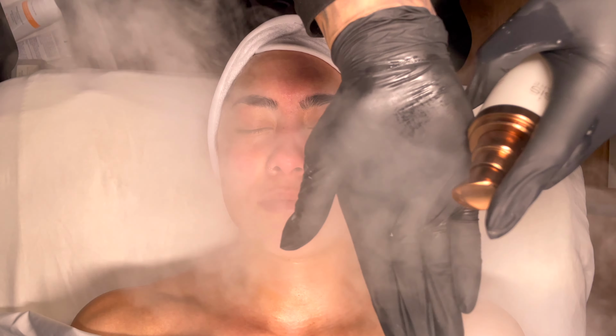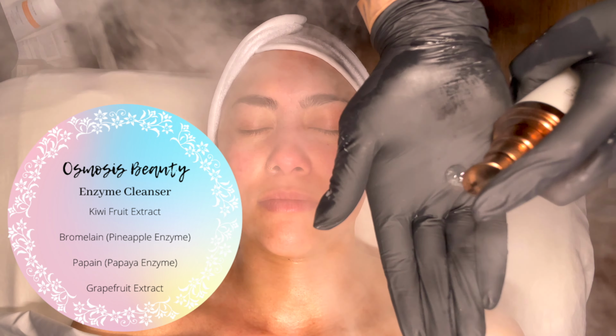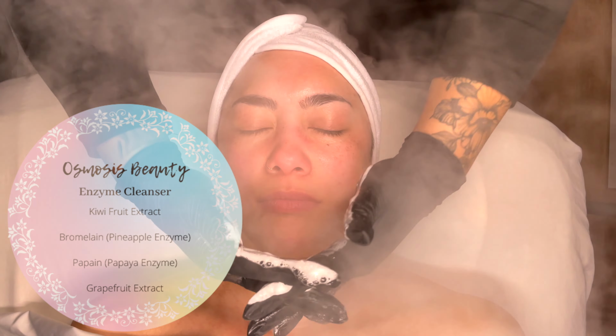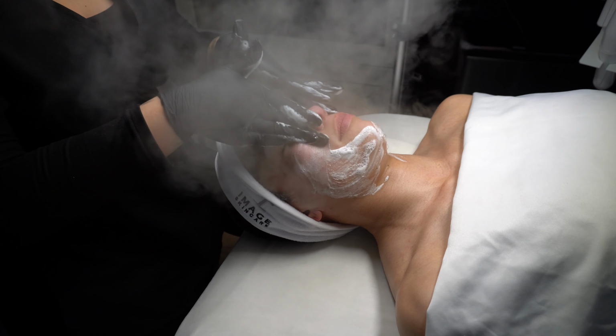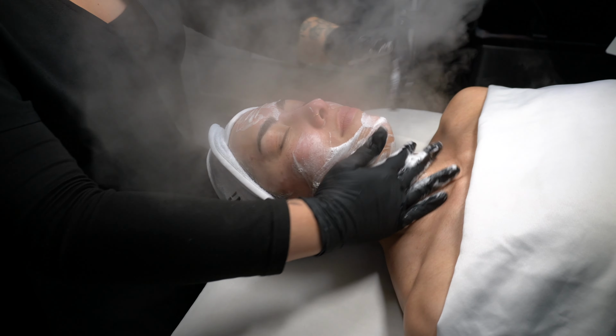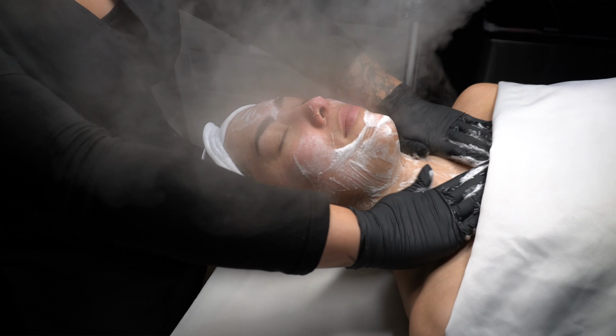The OSMOSIS Skincare Enzyme Cleanser harnesses the power of kumquat, kiwi, and neem fruit in this gentle, exfoliating face wash. This also contains bromelain, an enzyme that is found in pineapple that smooths the skin.